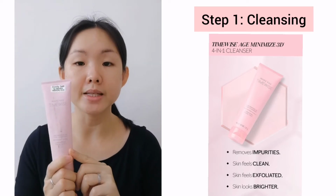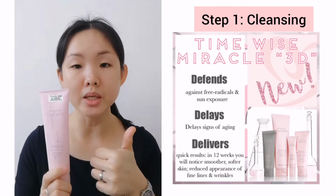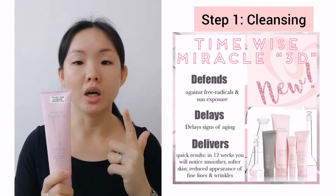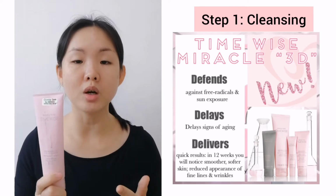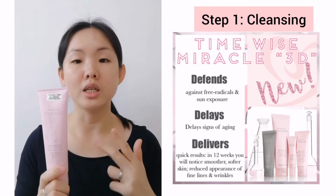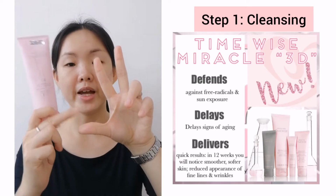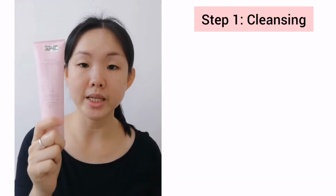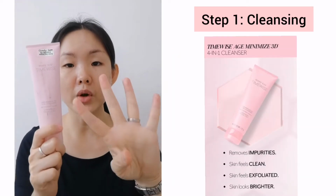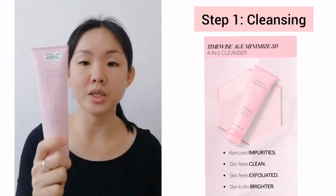So this 4-in-1 cleanser is anti-aging. It also helps you to defend against the free radicals. It helps you to delay aging with our UVA and UVB protection. It also helps you to deliver improvement of premature skin aging in 4 weeks. So it has 3D: defend, delay, and deliver in this miracle 3D cleanser. And it's a 4-in-1 cleanser, so it helps you cleanse, scrub, tone plus brightening. So it's very good for busy women like us.